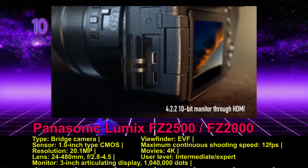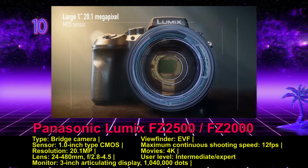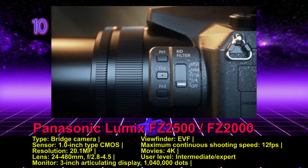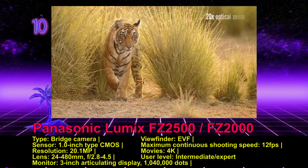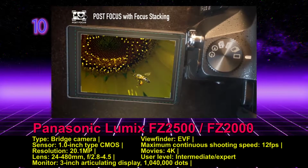But the Panasonic Lumix FZ2500 is different. It sacrifices a huge zoom range in favor of a much larger 1-inch sensor, a compromise most serious photographers will applaud. While the zoom tops out at 480mm equivalent, which is relatively short for a bridge camera, that's still plenty for all but the most extreme everyday use.